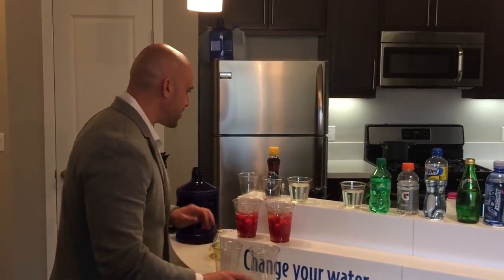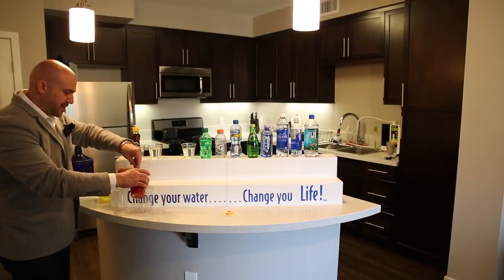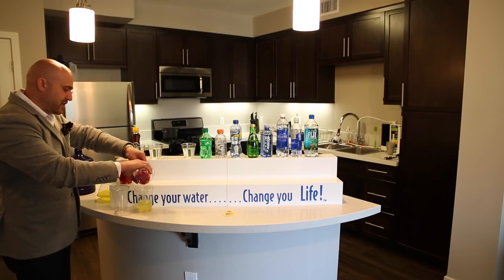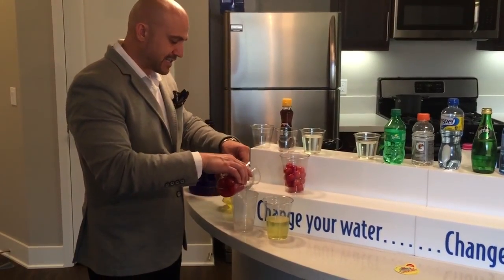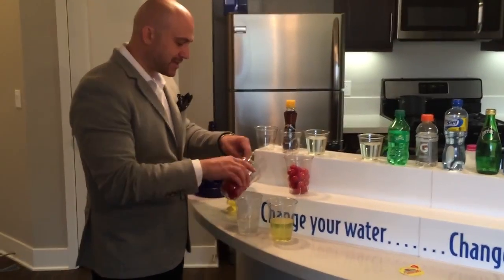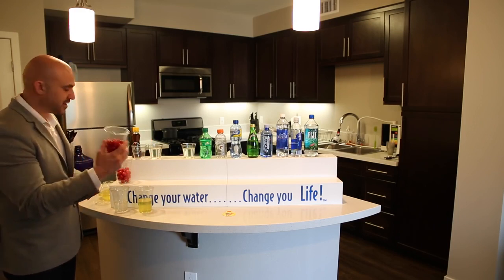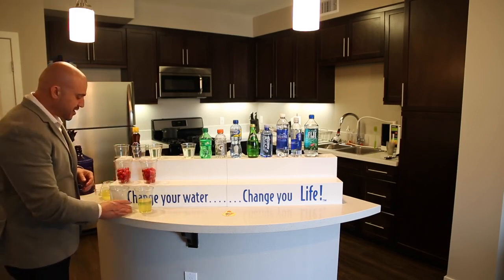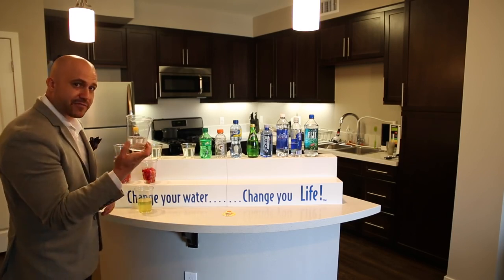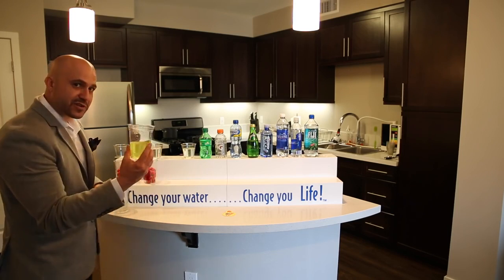I'll put these two cups right there, and look what happens when I pour it. Look at the color of that. Look at the color of this. It's clear, meaning pesticides are still remaining on these tomatoes, but pesticides were washed off of these. The reason is pesticides are oil-based and water-resistant, so it was unable to clean off the pesticides, which is the poison that's still remaining. But look at this. This is what you're eating every day.